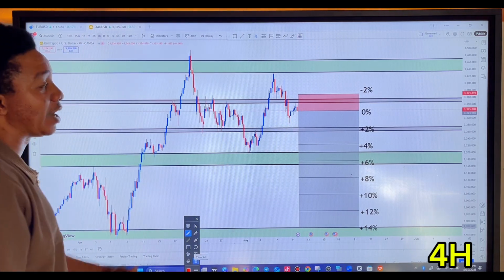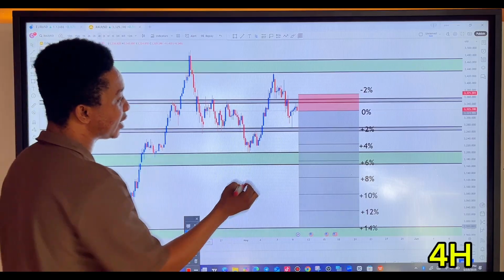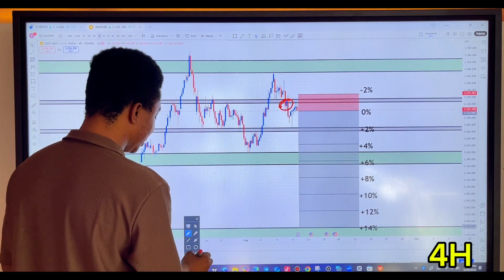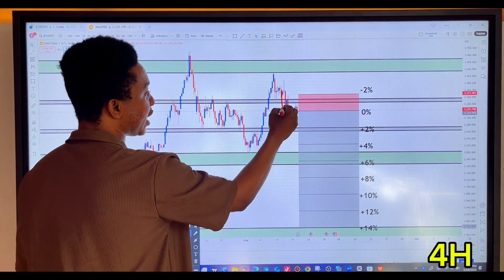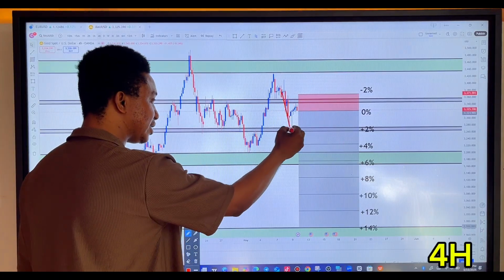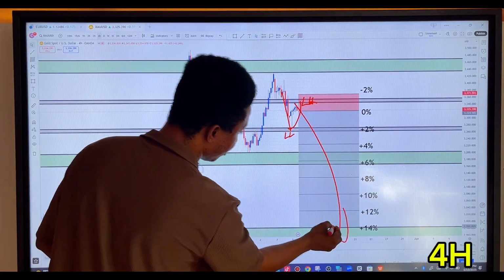Okay, so depending on where you are and the time frame that you are trading on, you may think that this is the actual break, but this is not the actual one. Okay, I'm talking about this. This is not the actual break, and this is not the actual retest. Okay, the actual break is this, which is the lower low. The actual retest is this lower high, and then we sell all the way to the downside.